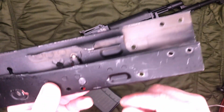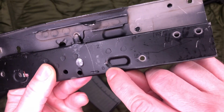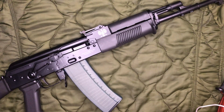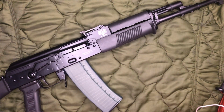You can kind of see the fire control options there. Also, I might as well show you for the safety: Z for safe and O for fire. And that is how the Beryl ones for the military were made as well. Obviously, the semi-auto ones for the American market are marked S and F, which is kind of unfortunate. I wish they would have stuck with the original markings on there.